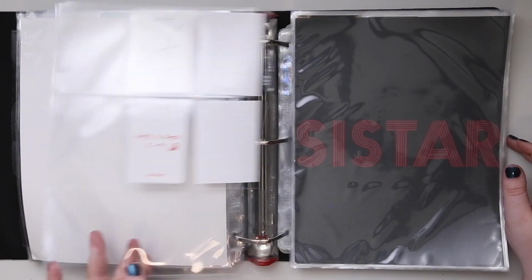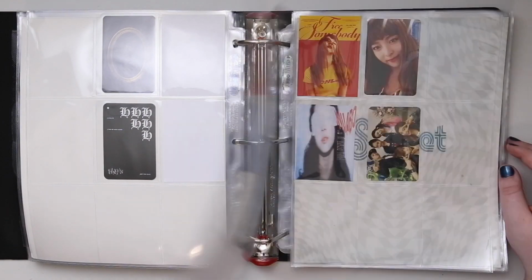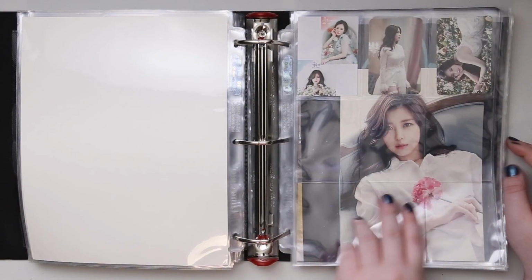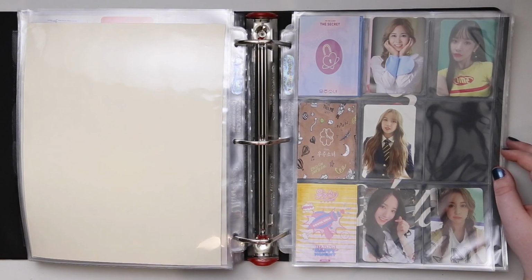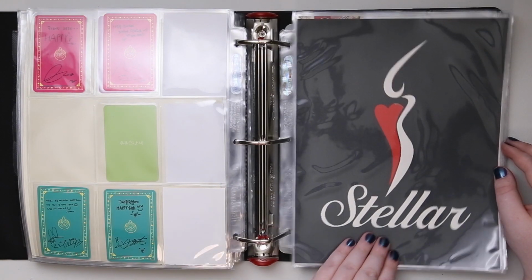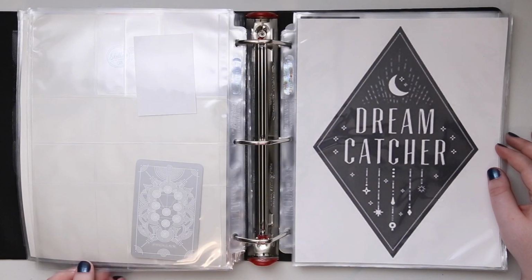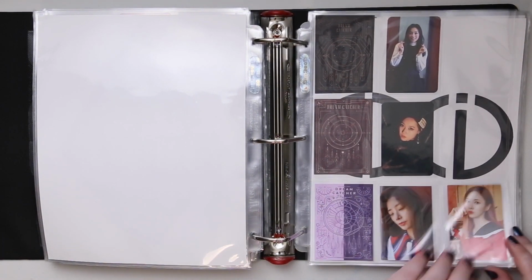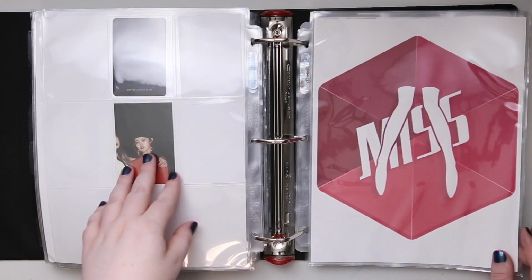Brave Girls. Sister. I need to buy more of their albums too. That's my favorite photocard. Still want to get the black version, but I feel so bad if I do. Dreamcatcher. Oh, I love this concept they've been doing. EXID, you've been falling in love. Really, really good stuff.